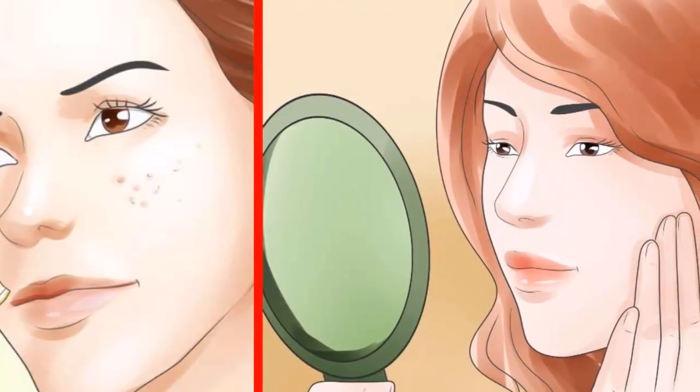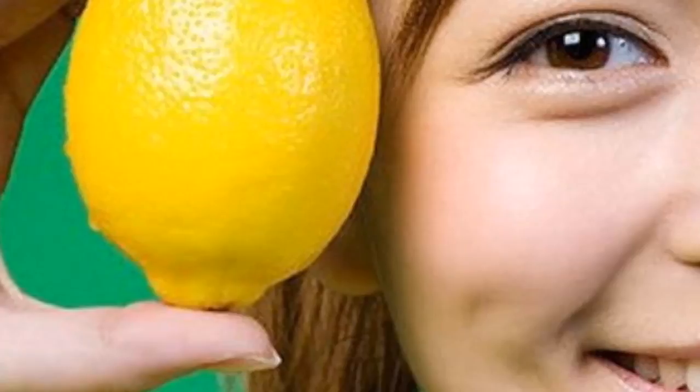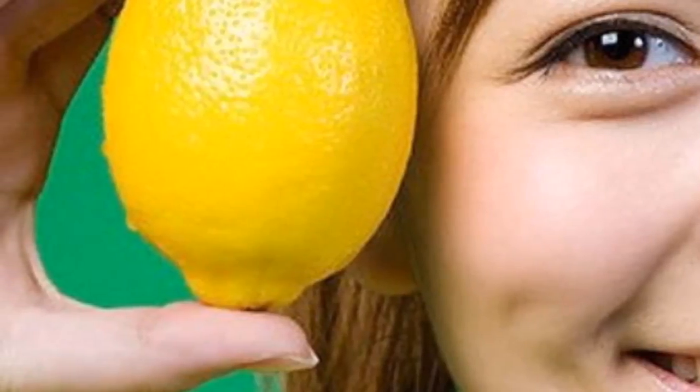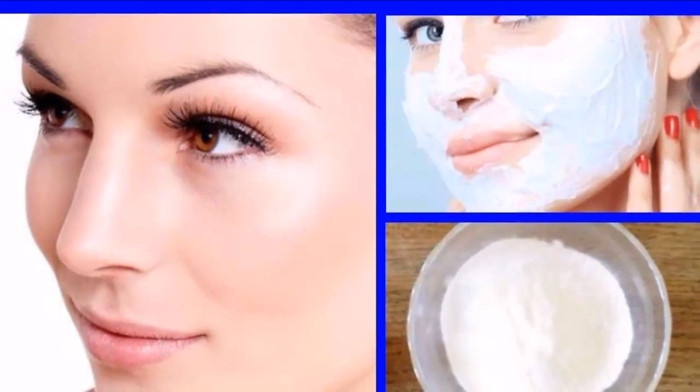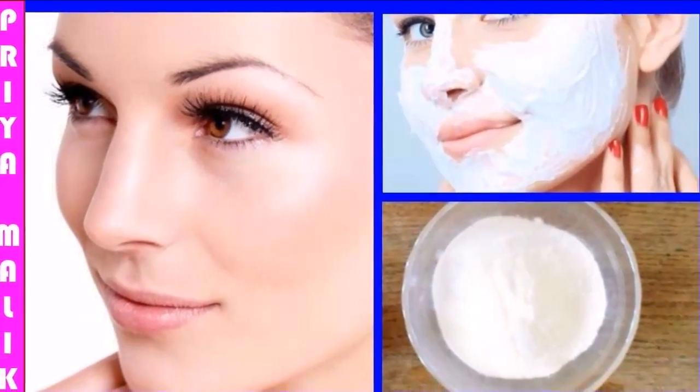Orange peel and plain yogurt. When you eat an orange, don't throw away its peel. It can be used in so many different ways. Dry orange peels and grind them into powder. Take 1 tablespoon of plain yogurt and add 1 tablespoon of this powder. Mix it until you get a nice homogeneous paste.